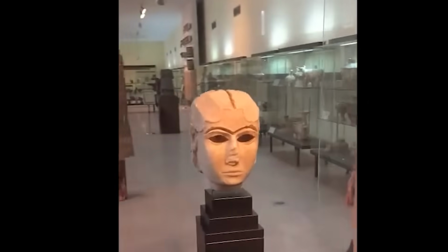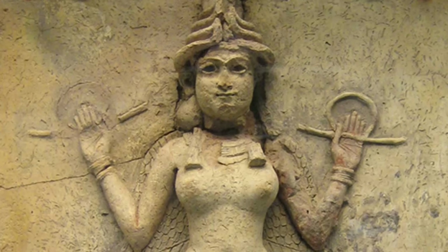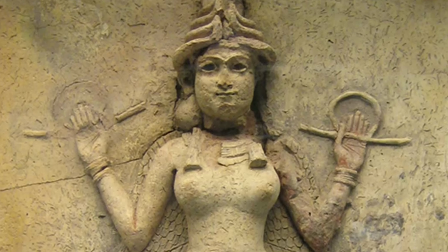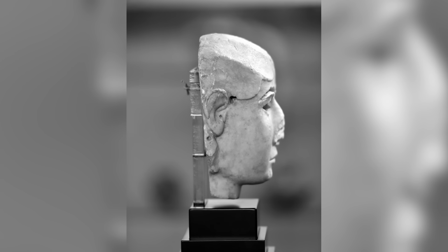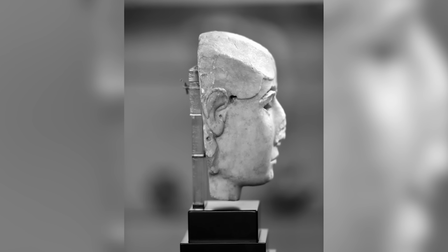Way back around 3100 BCE in a city called Uruk in what's now Iraq, someone carved a face out of white marble. It's called the Mask of Warka, and it's thought to be Inanna, the Sumerian goddess of love, war, and fertility. The face is simple, but it's so perfect and striking in that simplicity. High cheekbones, soft eyebrows, and the faintest hint of a nose. Because the nose got chipped off who knows when.